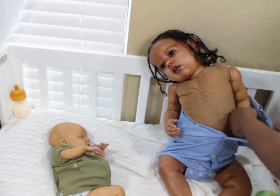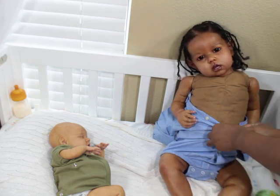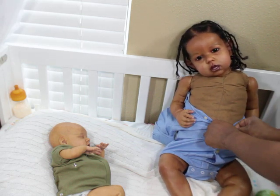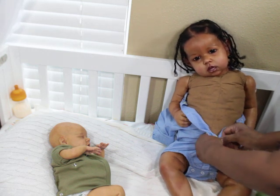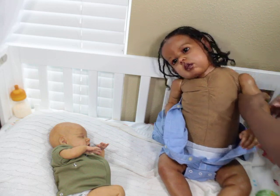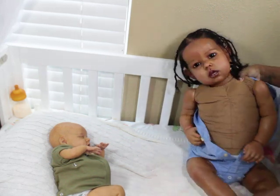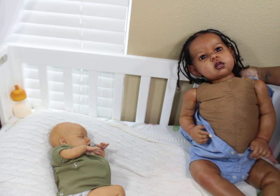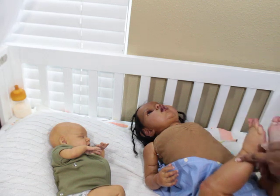Okay, maybe I shouldn't have put this on. Oh, this was not a smart idea. Phoenix, how did I put this on you? I should have put it over his head and then gone down, but I was trying not to rub it down his head. All right, so we're gonna lay him down like this. And again, I'm just trying to make sure I don't get in the camera, child, because listen.